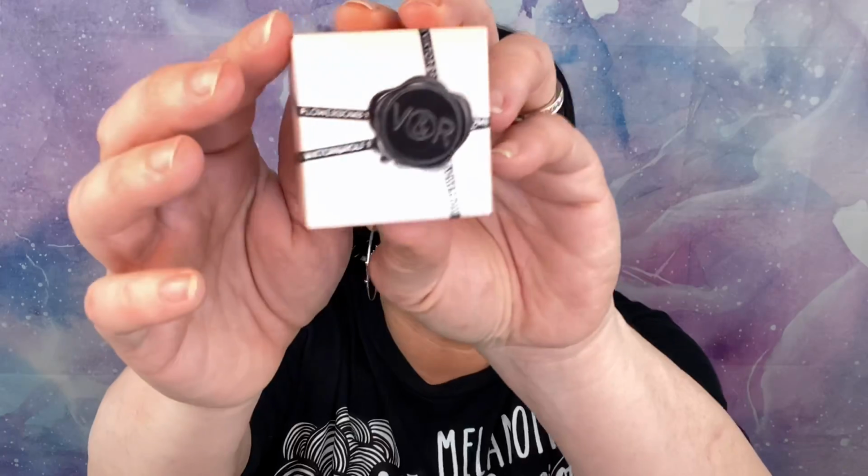All right, the first thing I see is this. This is a Flowerbomb. Oh, so this is a perfume. And I love getting perfume. I got a perfume in my Ipsy Ultimate.